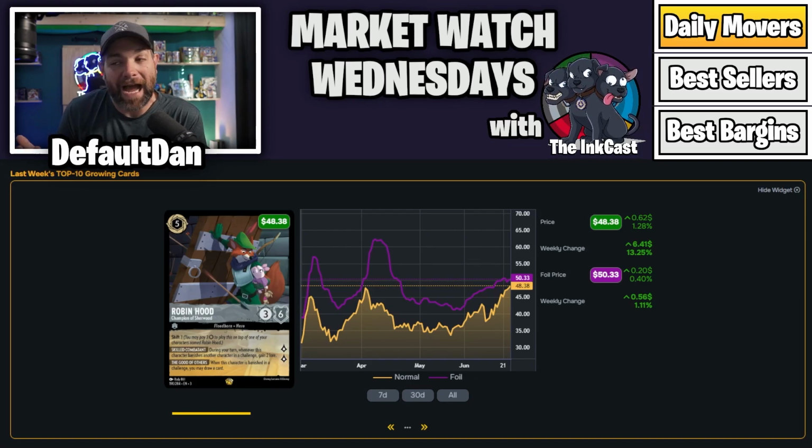So yeah, I think it's a great card. This also lets me know, with Diablo going up a little bit and Robin Hood going up, you're probably going to be seeing a lot of that green steel as well. Yeah, expect it at your set championships, especially because this card is going up, which means people are buying it.